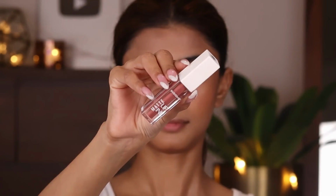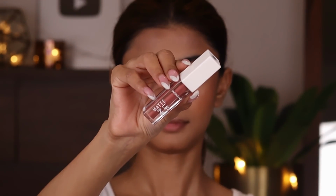Now the final touch, the lipstick. The lipstick I'm going to use today is from Inside. It's their Matte Lip Ink and this is in the shade Desert Taupe number 6. Oh my god, I love the shade. So now I'm going to apply it all over my lips. The shade alone is very, very pretty. It's just beautiful, and I would definitely love to wear it on an everyday basis.